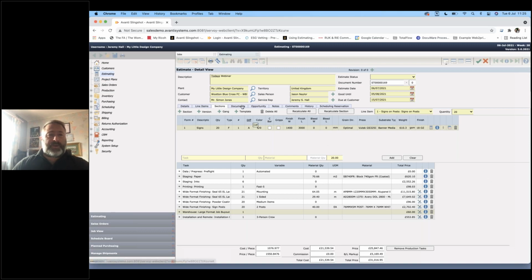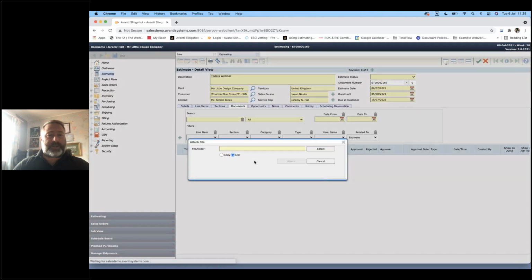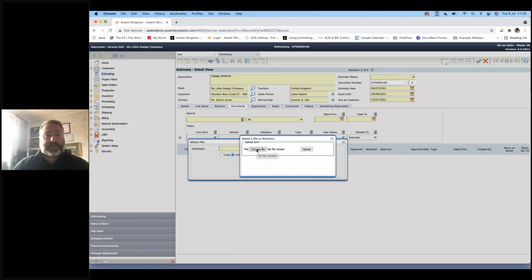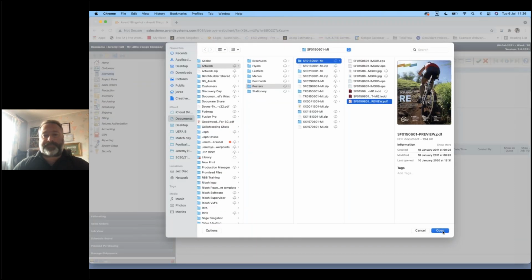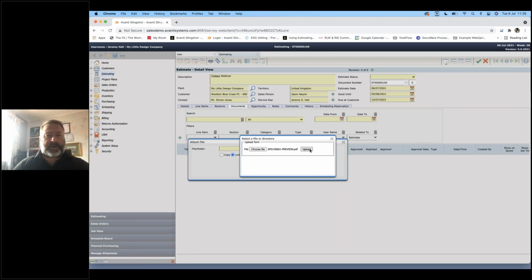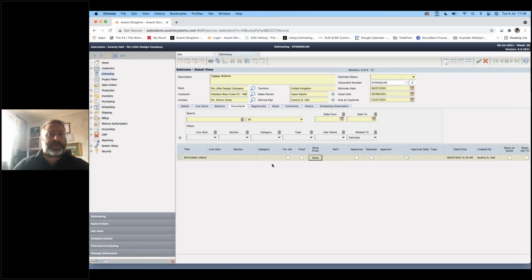So what I'm going to do in here as well is go into my documents area and add in some artwork, because I do have some artwork for this particular job. I've got it early on, so I could do it at this stage, or I could do it at the artwork stage of the order, depending on when I get the artwork. I'm just going to bring in a poster that I've got, one of these signs that's going to go on the post, and we'll upload it into the system and attach it to this particular job. Okay, so I've attached the artwork in here now, and the reason I've done that will become relevant as we go through the process.